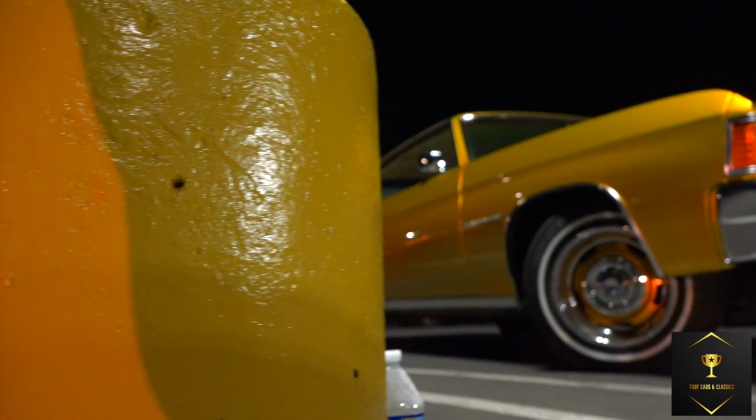Tell us who you are and where you're from, man. What we got today? My name is Fareed Khan. I'm from Sacramento, California, from Broderick. And this is my '72 Chevelle Malibu. How long you had it?